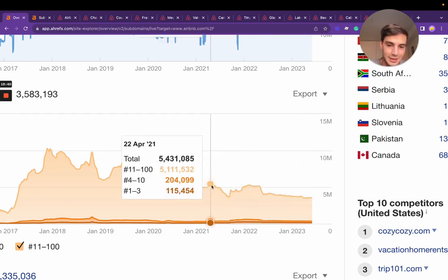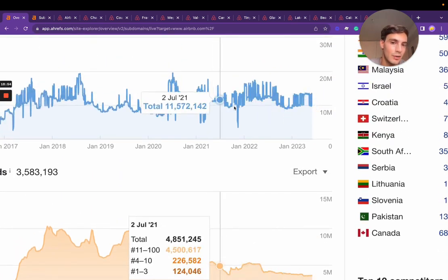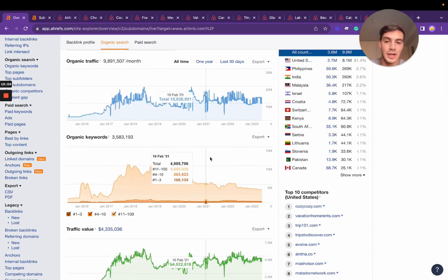But you can notice that the number of top 3 rankings, in this case is 115,000, right here is 160,000. So the overall keyword rankings dropped, but the overall top 3 rankings went up. That's part of the reason that the traffic didn't go down, right? Even though the keywords went down. This is super interesting because it means that they're not just targeting random keywords, they're optimizing for the keywords that give them the most traffic, right?